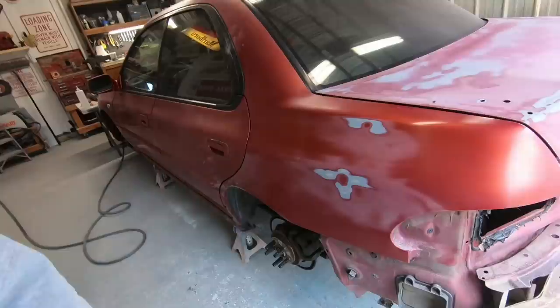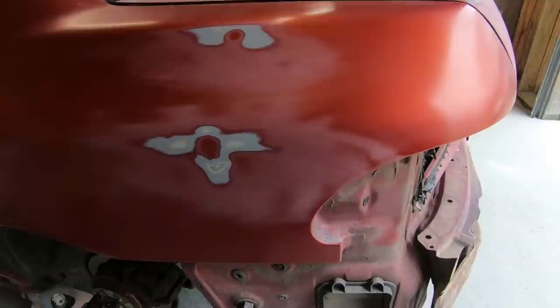When I'm done with that one area, for example, the trunk, I'm not going to touch the trunk again until we get primer, and I'm not going to move on to this door until I'm done with this quarter. So speaking of this quarter, I pushed this dent out right here as much as I could from the inside, and that came out a whole bunch. And then there was also just this little ding right here.